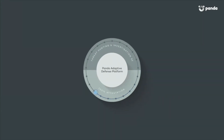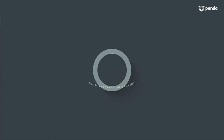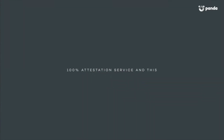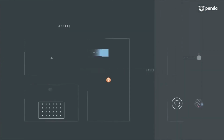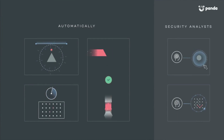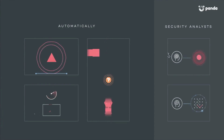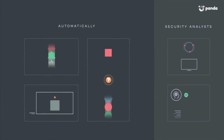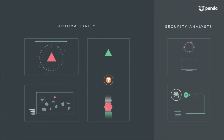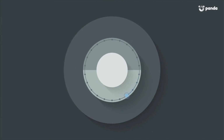It should be noted that the success of the 100% attestation service is what makes the threat hunting and investigation service scalable. In other approaches, threat hunters would need to investigate more incidents because they were not filtered out, even if they were malware attacks. In our case, threat hunters are focusing on hacking attacks which do not involve malware. Ultimately, in many cases, intruders end up dropping new malware so that the attack will be sooner or later discovered by the 100% attestation service.